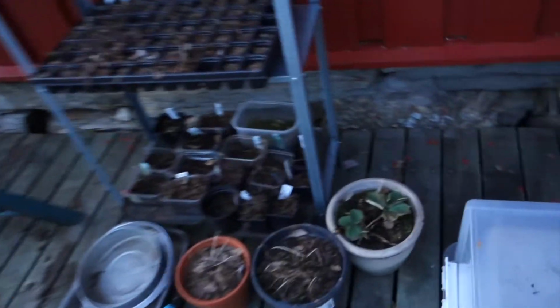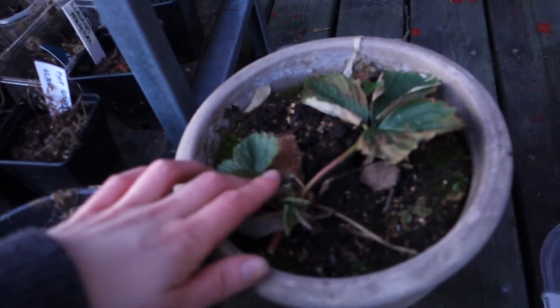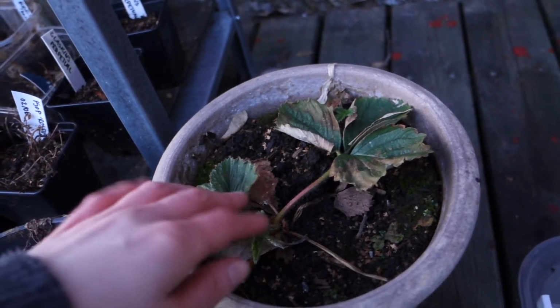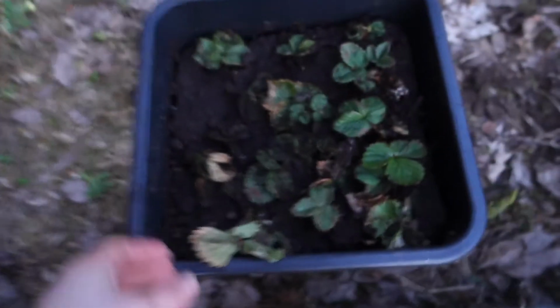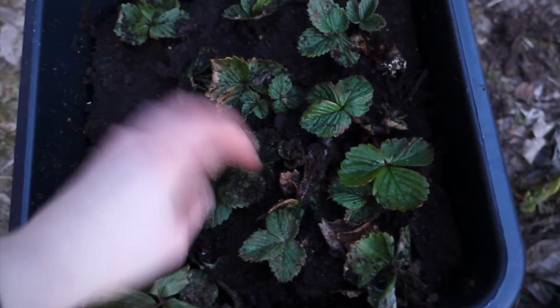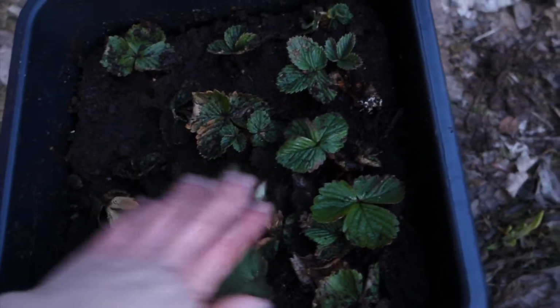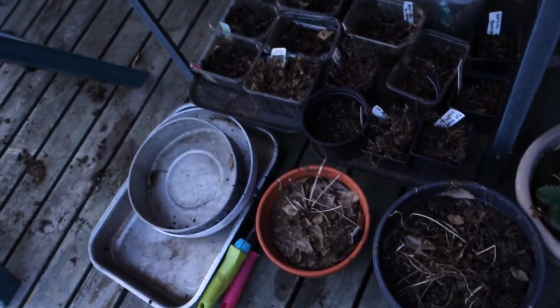I also took some cuttings from these, maybe you call them runners, the things that come growing off the strawberries. So here I have two new strawberry plants, and I have some more over here, although I don't know how they'll do. I think I planted them too deep, and then I watered them, and the soil kind of came on top of their leaves, so we'll see. But I still have the strawberries I had last year, so I'm just hoping to get a few new ones.